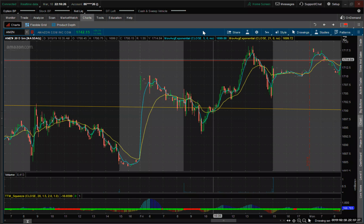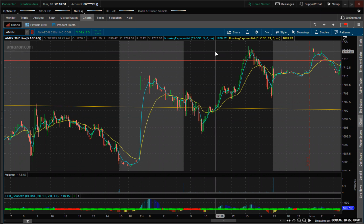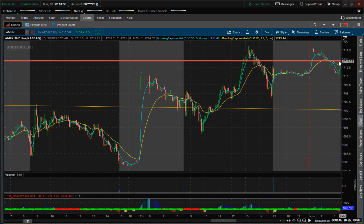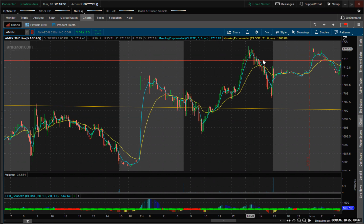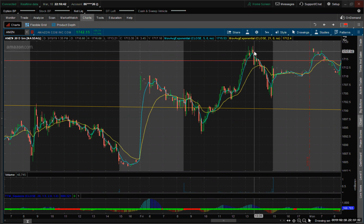This is Justin, AMZN on Monday, March 18th, 2019. With a look at the pre-market, it looked like we're pretty much just straddling the 1714.50 price. We're pretty close to Friday's highs, and yeah, let's see what happens as the day starts out.